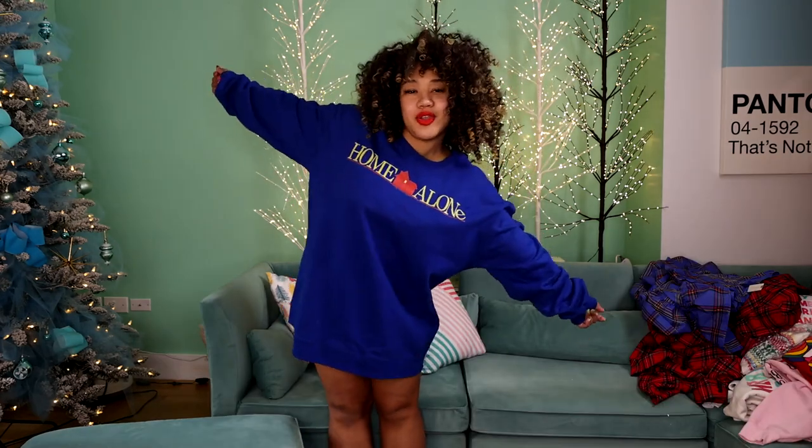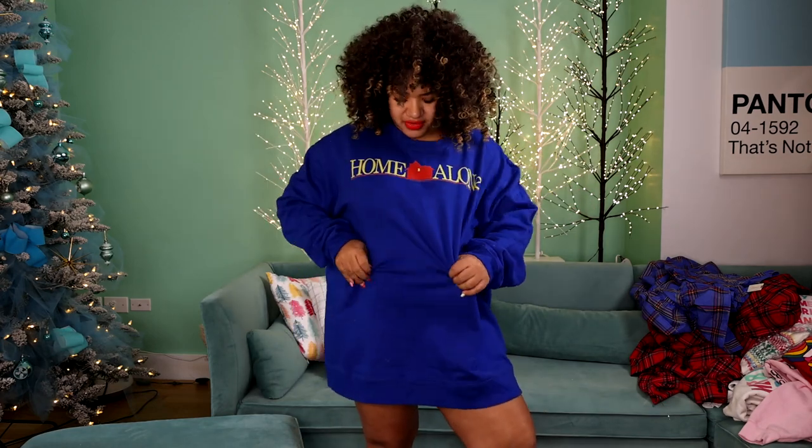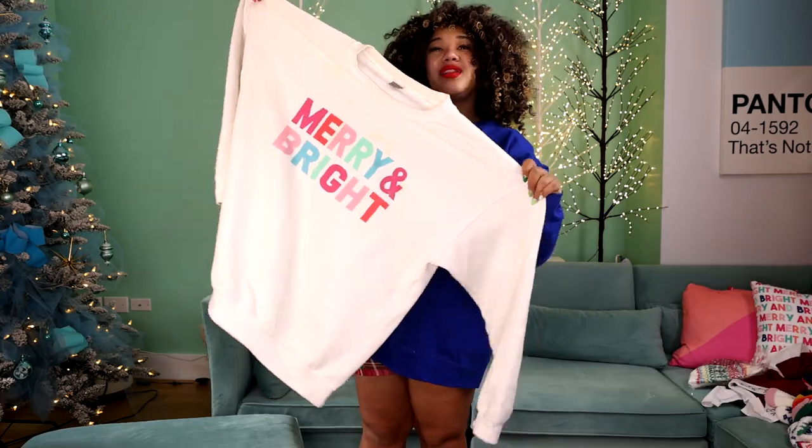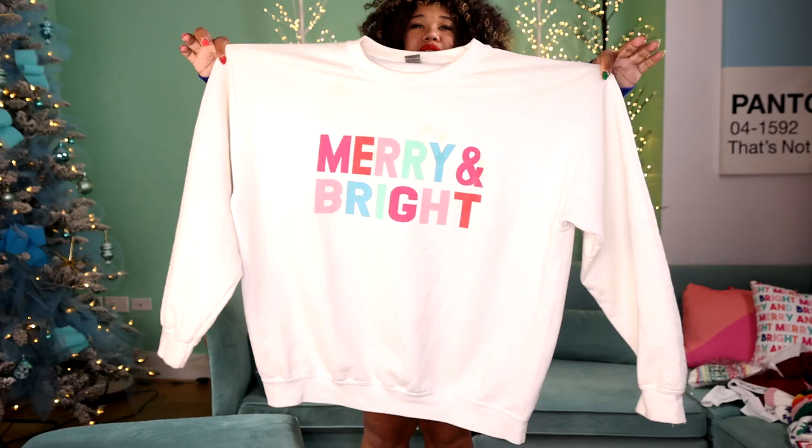We have this Home Alone sweater. I think I maybe showed it to you in a previous video, and I got it big and oversized. I have been wearing it nonstop because it's my favorite. And last but not least, I have this Merry and Bright sweatshirt.